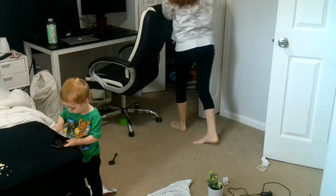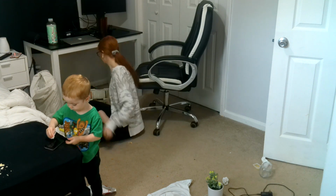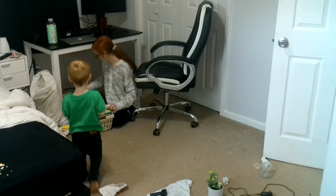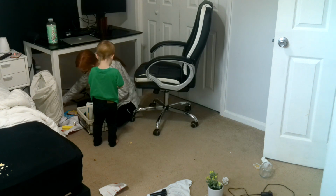We are starting in the bedroom today, just like old times. We're gonna get everything picked up in here and then work our way from one room to the other. It's been a minute since I've done that just because I've been having a lazy spell lately, but I decided today that I needed to get up and get it all done, so we're gonna start in the bedroom today.